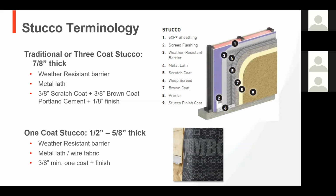So let's look at some terminology. The three-coat stucco system is 7/8 inch thick, with the weather-resistant barrier, metal lath, and then your different elements of the scratch coat, brown coat, Portland cement, and then the finish itself. The one-coat stucco, which is 1/2 to 5/8 inch thick, consists of the weather barrier, metal lath wire, and a 3/8 inch one-coat finish. And on the right there at the top, you can see how each element is installed.